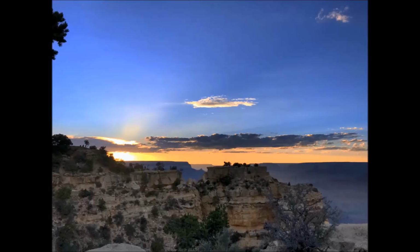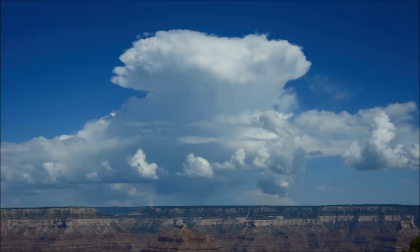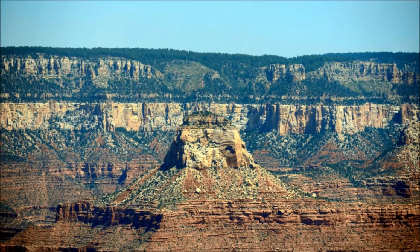It's amazing how many different looks you get from the Grand Canyon. You see the shadows are coming, and just certain areas are lit up and the rest are in shadow. It changes every day. Now we're back at the south rim at the hotel area. There's the thundercloud that's building. This is the next morning when we're going out on our hike. This is some pictures of the south rim.